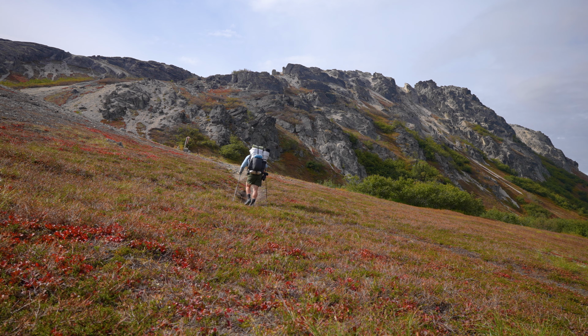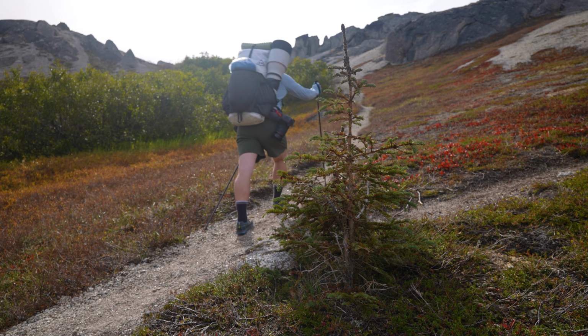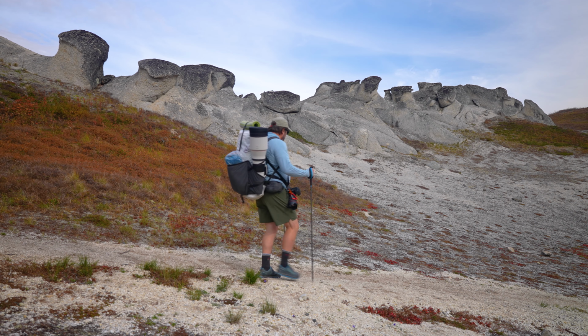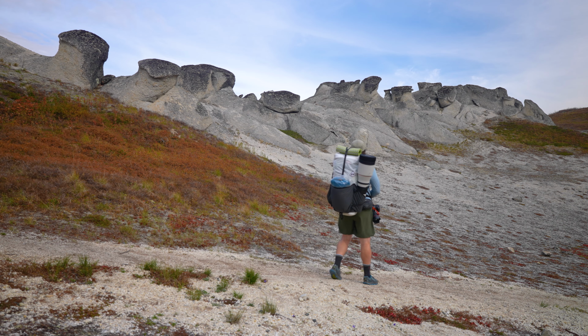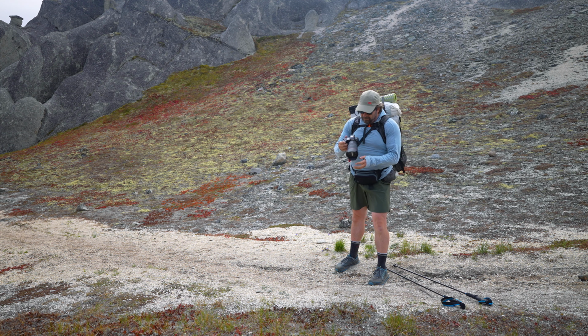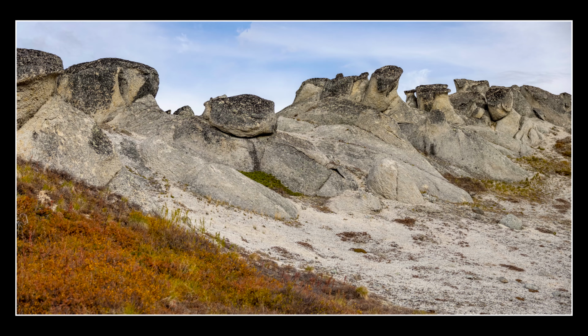I rarely shoot landscapes without a tripod, but the R5 worked so well, I was able to get sharp images every time. It was the perfect system for this trip, even if I was beginning to wonder why I had brought the 600mm in the first place. The 24-70 is fast, sharp, and the perfect go-to lens for nearly everything I wanted to shoot.